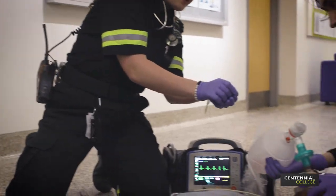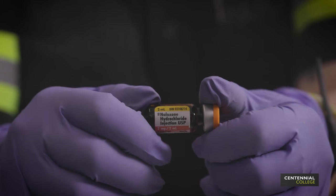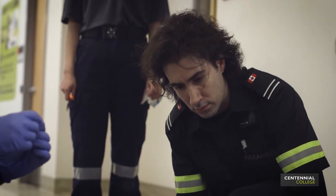Can you check this medication for me? It's naloxone. And the expiry? Next December. Naloxone, not expired.